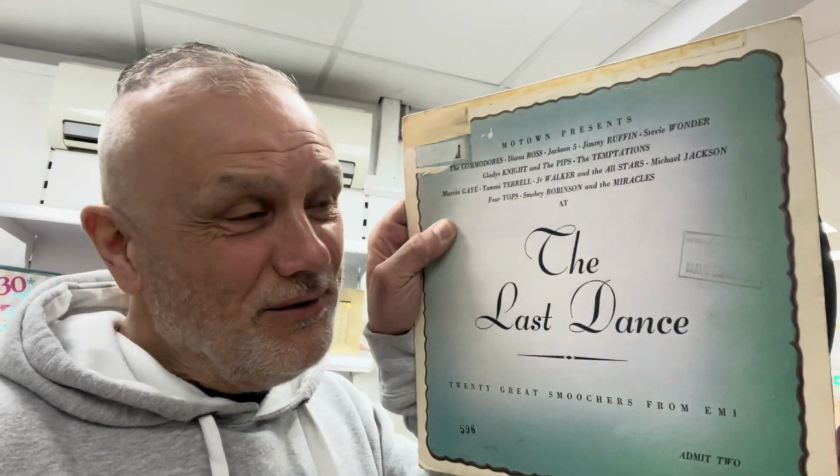I popped into the village first. I'm picking my wife and youngest daughter up and decided to visit the charity shop. The Last Dance Motown album. Unfortunately though, I've got that one.